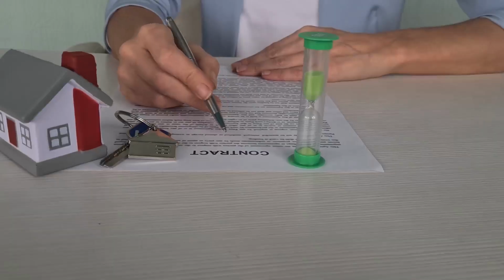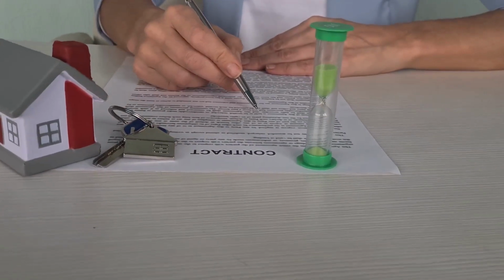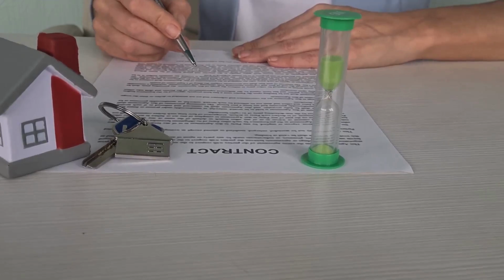And there you have it. With your pre-approval letter in hand, you'll be one step closer to owning your dream home.